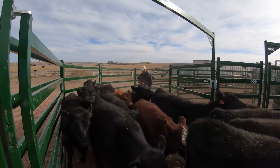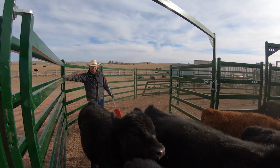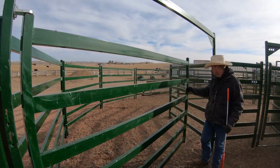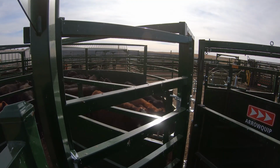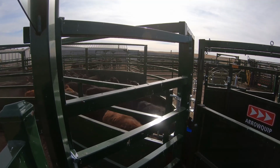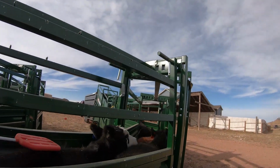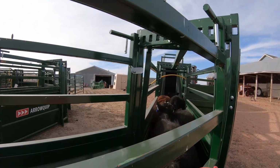Here's our first group. I think about 15 calves or so. We're going to see if we can fit these guys in the trailer. Let's get these guys moved up first. Come on.